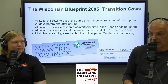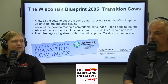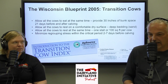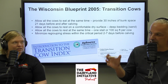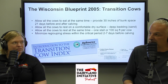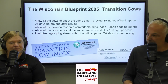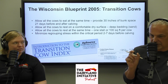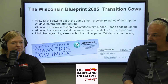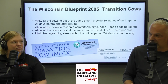Allow the cows to rest in a comfortable surface, so deep bedding, sand, bedded packs, not have to deal with hard mats and mattresses during this period. Allow all the cows to rest at the same time, so that impacts our stall stocking density, as well as our feed space, but also our square footage per cow. So not to go over 100% stocking density. Exactly, and minimize regrouping stress. And the focus here was on that critical period in the week before calving. So trying not to move the cow between groups before calving in that week before.